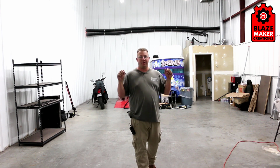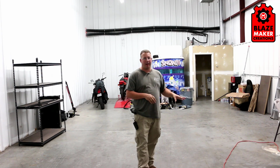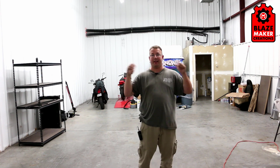And this is our new shop space. My garage is a little limited on size, so the woodworking stuff's going to stay at the garage, but I needed a bigger space to be able to do more fabrication for metalworking and to work on the vehicles. And of course my DJ company, we needed more warehouse space. So I kind of got this nice unit.